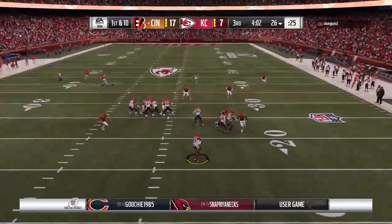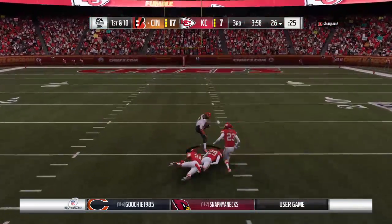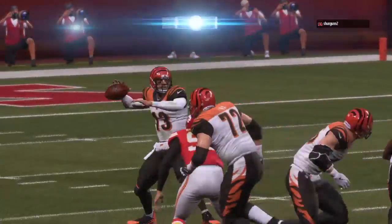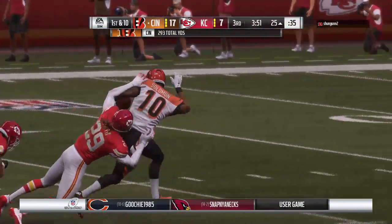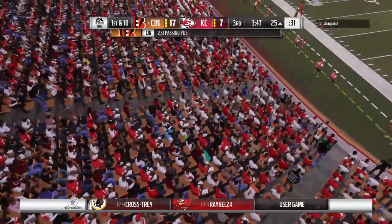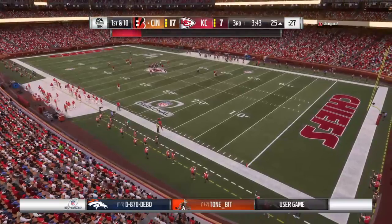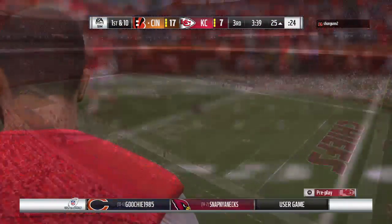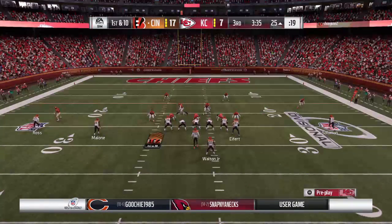Now a play fake here on first down. And got his man complete. And they do finally get him, but he takes it to the 25. A big play there for Cincinnati. 49 yards. So now 1st and 10 in Chiefs territory at the 25-yard line.